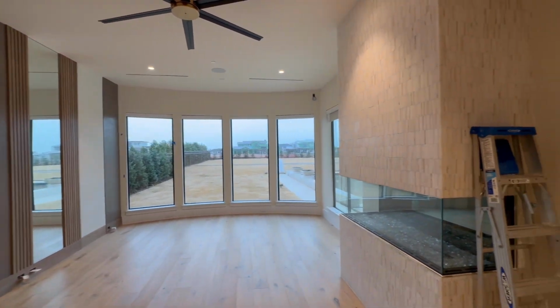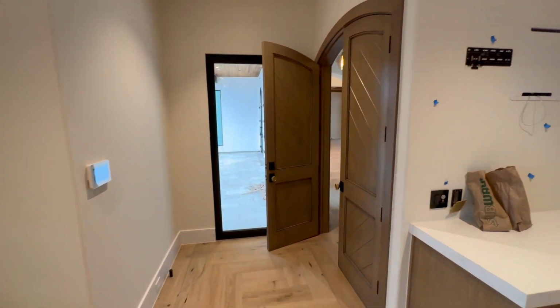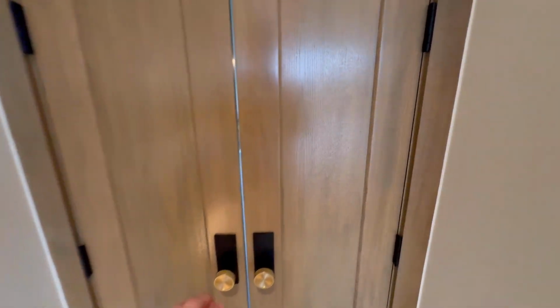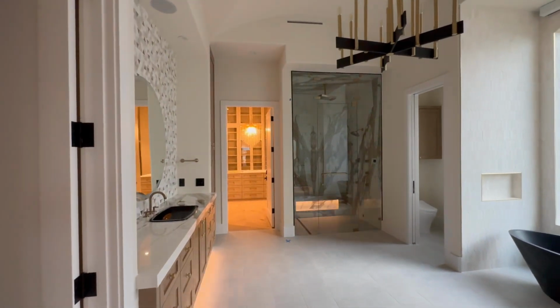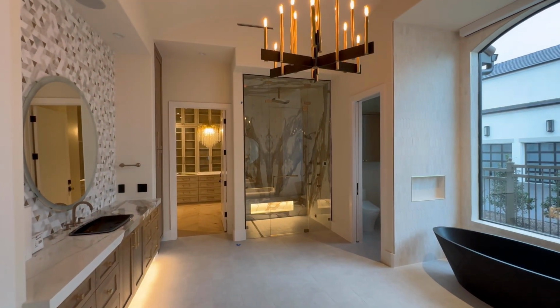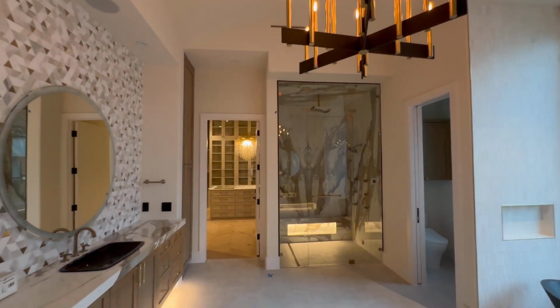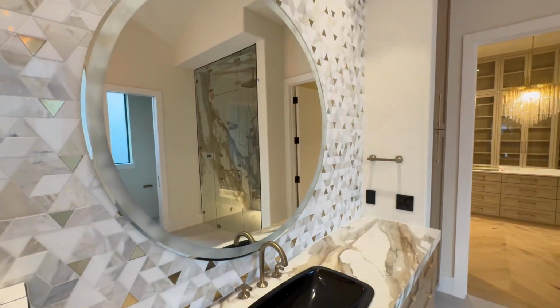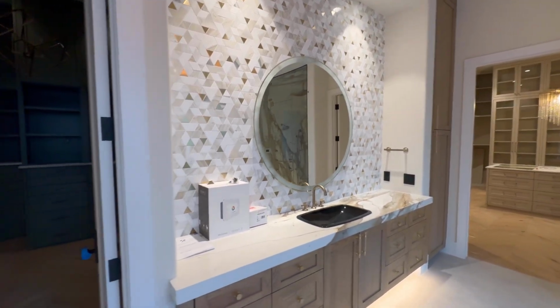But these owners, y'all, have great taste. They did an excellent job. That fireplace over there turns different colors as well, so it's a very awesome, unique job that they did with that. And here's the master bath. Double floating vanities. Custom backsplash.